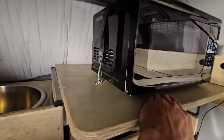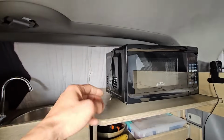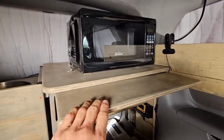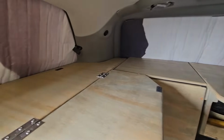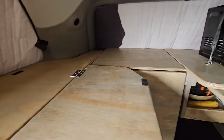Notice that the microwave is actually sitting on an extended platform. When we open the liftgate in the back, we have an even longer extension. Actually, you could see it's on here. You can extend it a little bit further. Flip this over. You could see I can do a lot with this surface area, potentially.